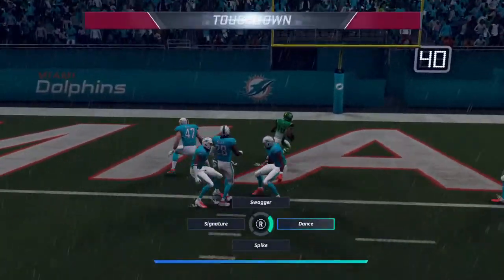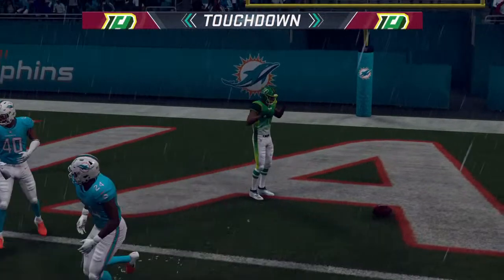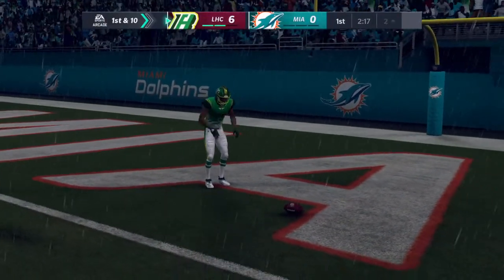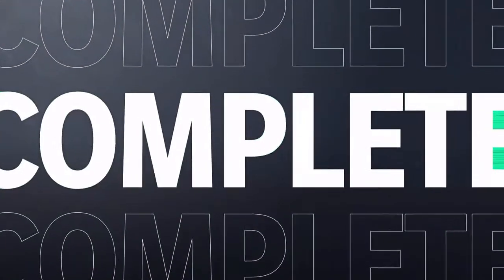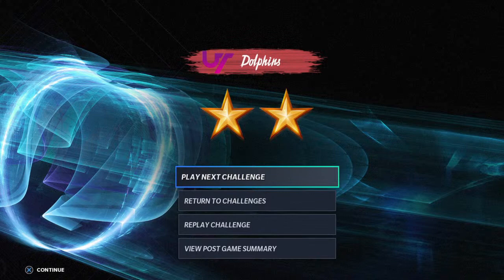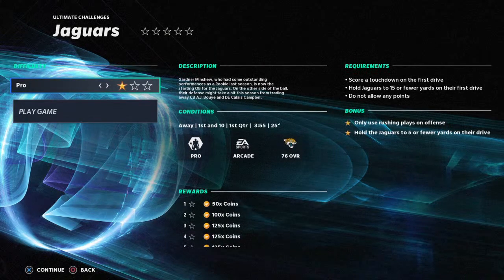And it's caught. And he will take it in for the touchdown. Wilson connects with Tyler Lockett. Nice job there getting the win. Next up, another challenge, of course. And they are able to strike first here on their opening drive.